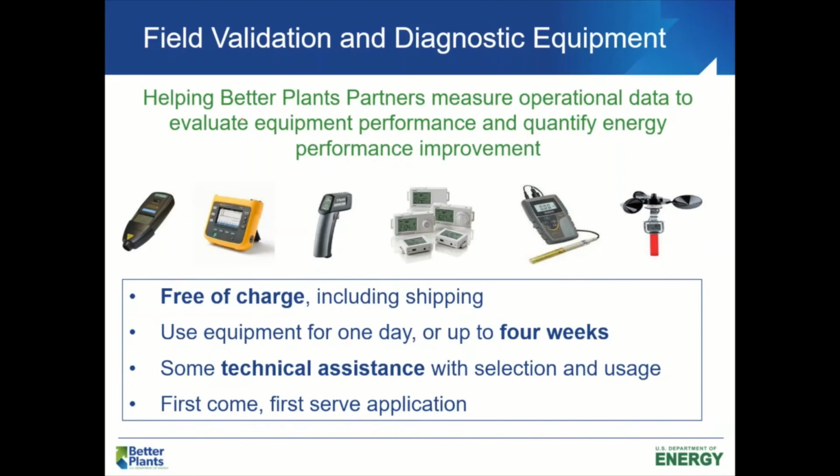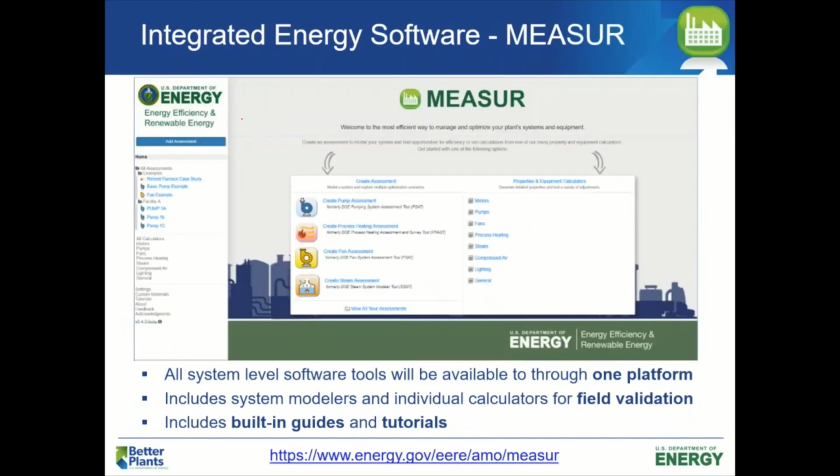And you might be thinking to yourself, okay, this is great, right? I know some of the opportunities now. We've gone through some of the diagnostic equipment that I might want to use. Well, how do I turn some of this data into kind of real world stuff, right? Real world, how do I still get to that dollars and cents for management? And that's where I'm gonna move on to this measure software tool.